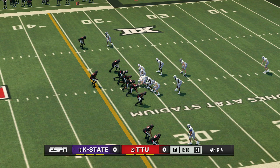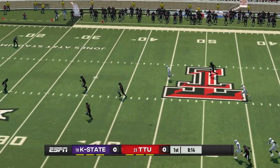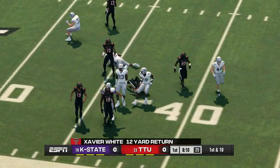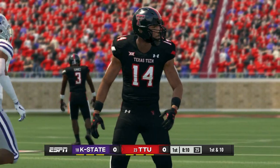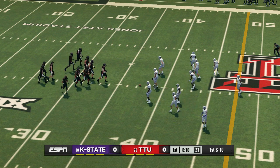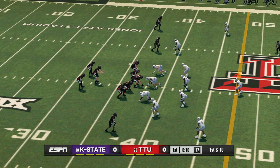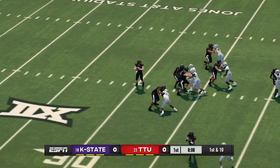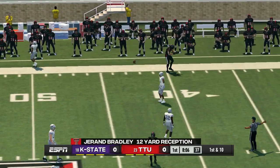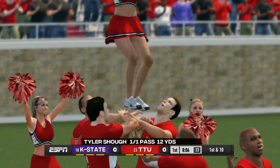White will be the return man. White fields it at the 26, and he makes it out to about the 37-yard line. Now the offense gets ready to take their first crack at it. Throws complete. He's got space to work. This passing game can be very effective if you don't get enough pressure on the quarterback. They use their personnel well and can be very tough to defend.